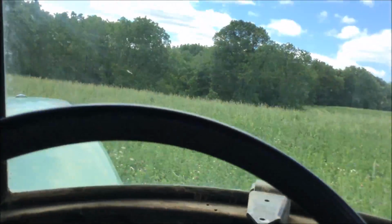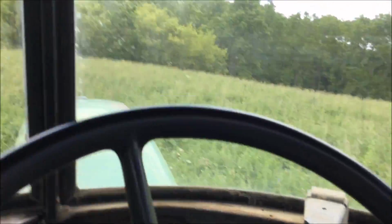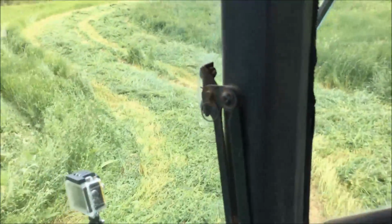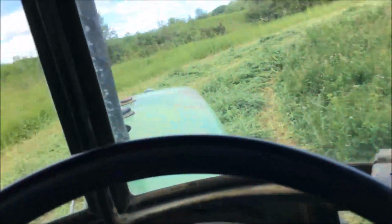If you're wondering why I don't mow that, or if we never have, is because there's a big ditch there. And that's basically why. Maybe we'll fix it in the future so we can farm through. But anyway, there's a power pole. So we'd have to farm around that anyway.